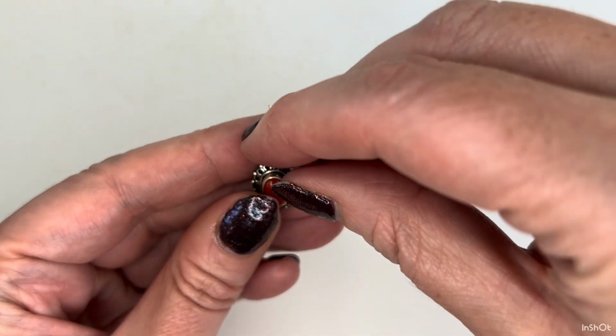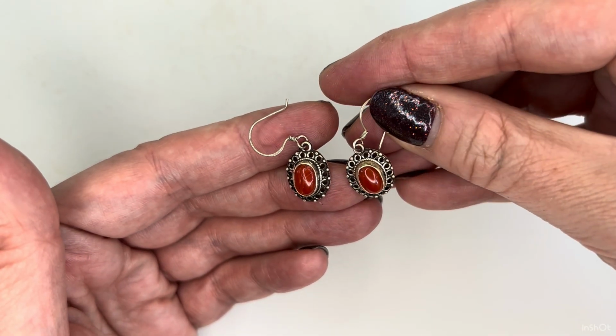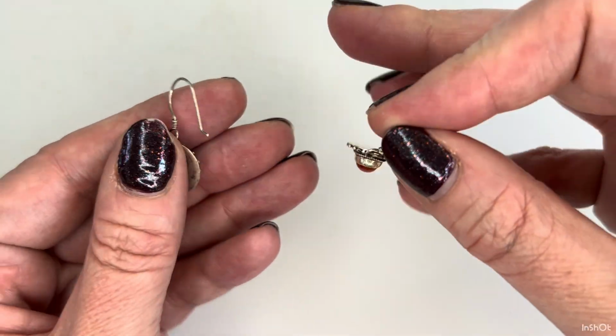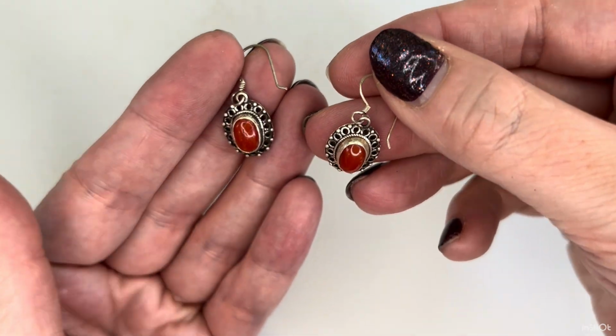And our next piece are some more earrings. And these are a coral drop earring with sterling silver. Very pretty setting there. And they are marked 925 on the back. Those ones will be 20.